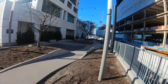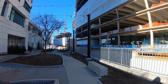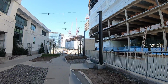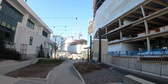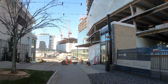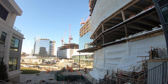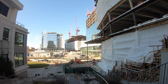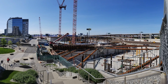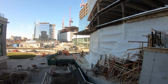Let's walk over here. Wow. Yeah, this is a lot different from what it used to be. They're even working on it on Sunday. Wow. Huh.